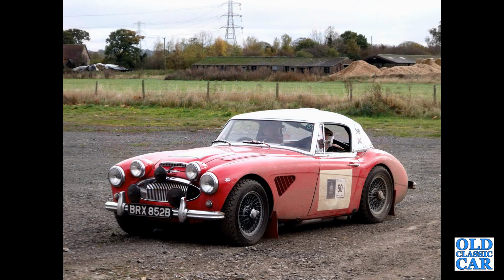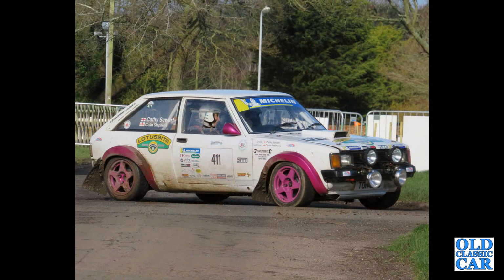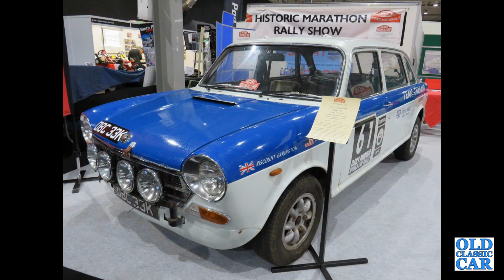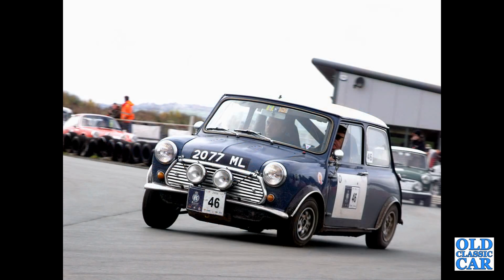And here's BRX 852B, which I believe is the X-Works car from 1964. Driven on a couple of rallies back then, once by Paddy Hopkirk and the other time by Timo Mäkinen. There's another Talbot Sunbeam Lotus. Austin or Morris 1800. And the livery of Team Thailand. The Mark II Mini at speed.